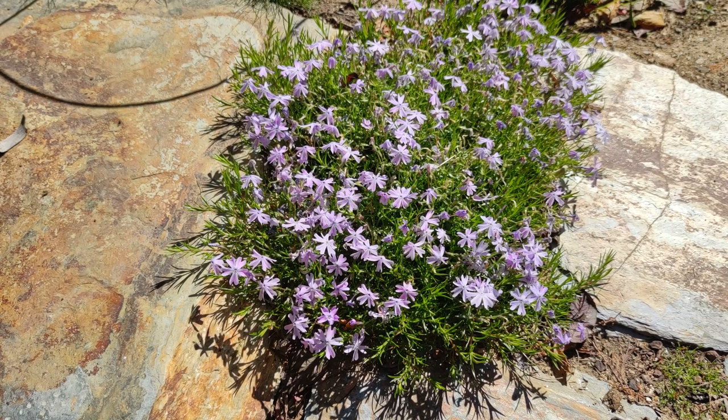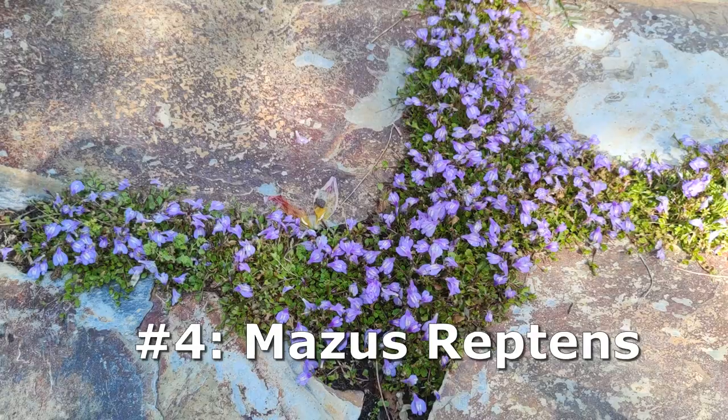It does spread out quite a bit, but slow. The only con is it's quite tall. So it's okay if you have huge big pavers, not great when you've got small ones. And the last one is Creeping Mazus.